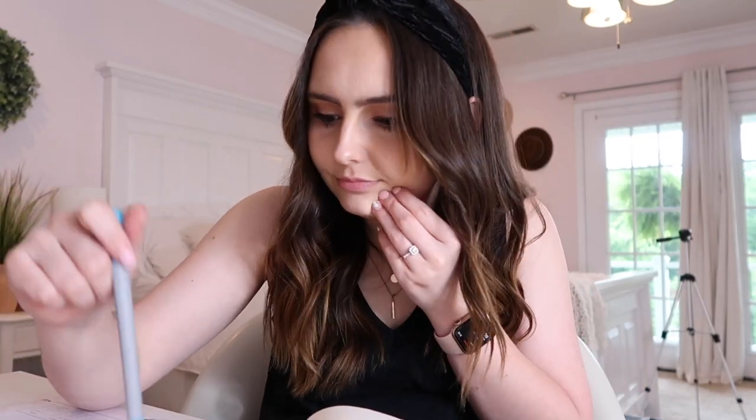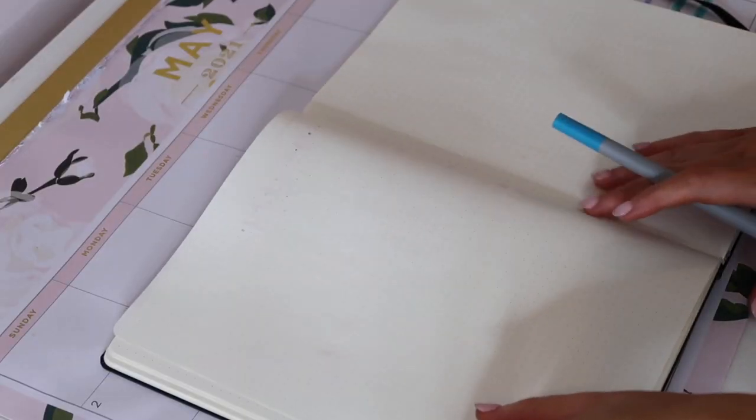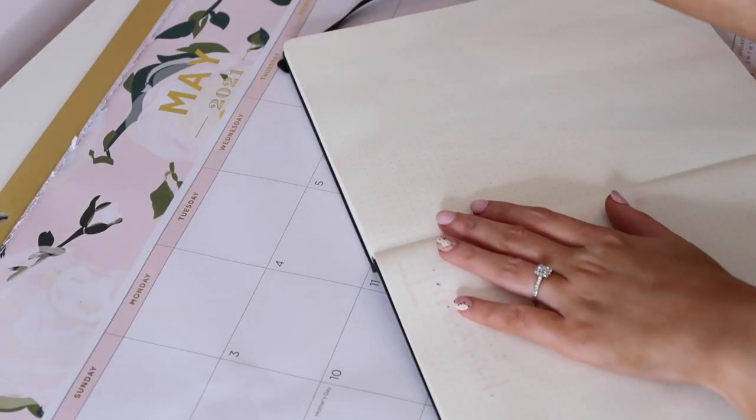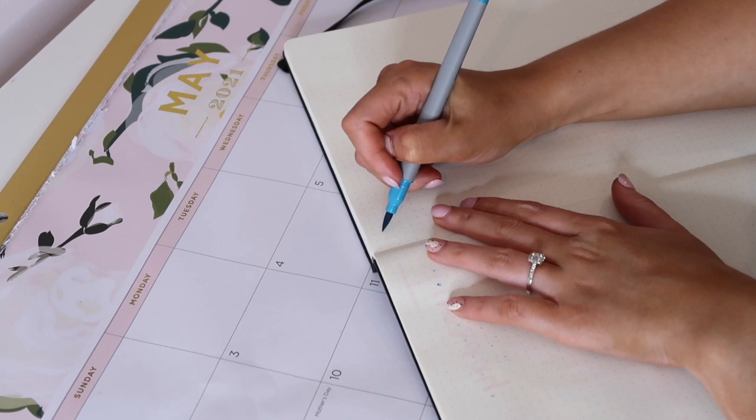So yeah, for my to-do list, this is where we get detailed. So I personally like to have a notebook that, instead of lined, is the little bulleted, I don't know, it's just the dotted notebook. I personally like to have these better. I feel like I can be more creative, I can have more fun, and it makes me want to check things off my to-do list. Let's go ahead and get into showing you how I create my to-do list. Okay, so this is how I do my to-do list for the day. I'm going to go ahead and write mine out for tomorrow. So we're just going to do Thursday.